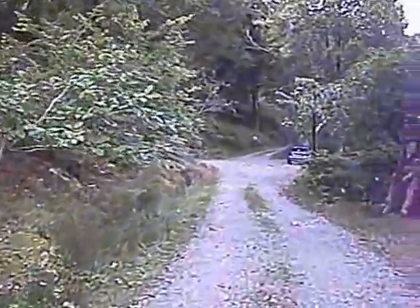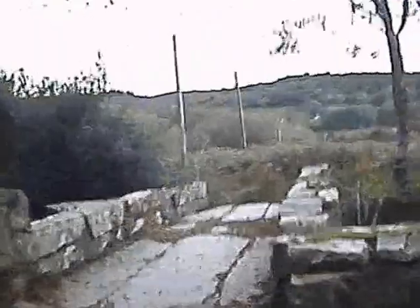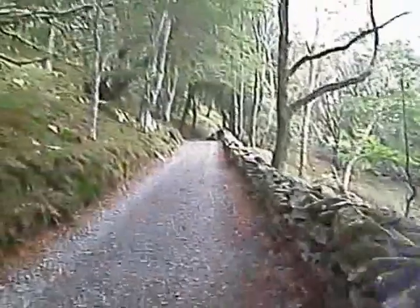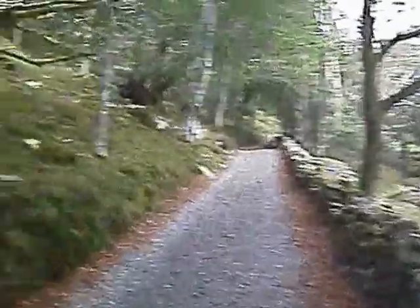There's someone at home. There's another little stone bridge. It doesn't lead anywhere, that's just ferns and brambles. There's a tumbling stream running by the side of this other cottage, which also I think doubles as a holiday home. Some nice beech trees in this area.